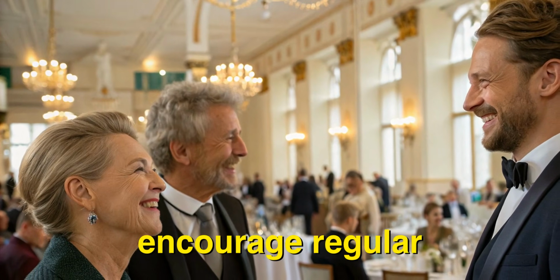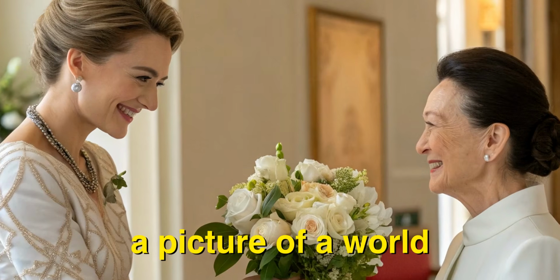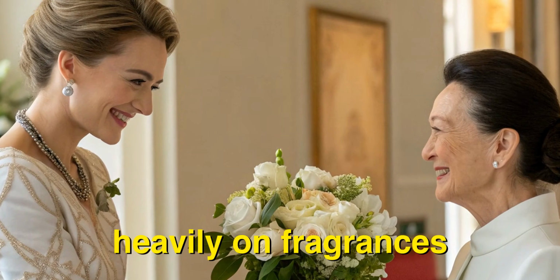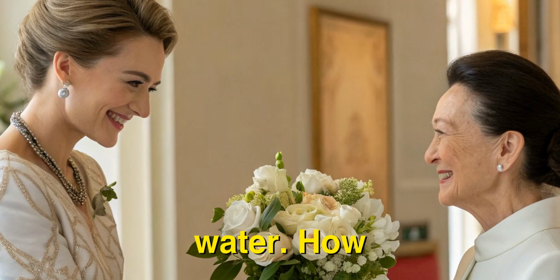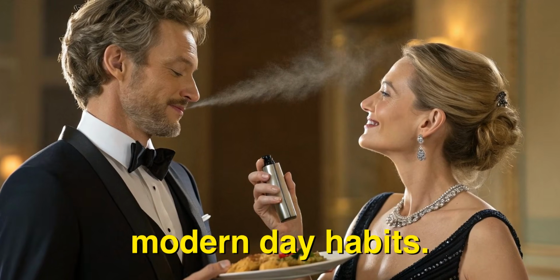While today's standards encourage regular bathing and cleanliness, medieval attitudes paint a picture of a world where the idea of smelling good relied heavily on fragrances rather than fresh water. How fascinating and odd it is to think of this stark contrast to our modern-day habits.